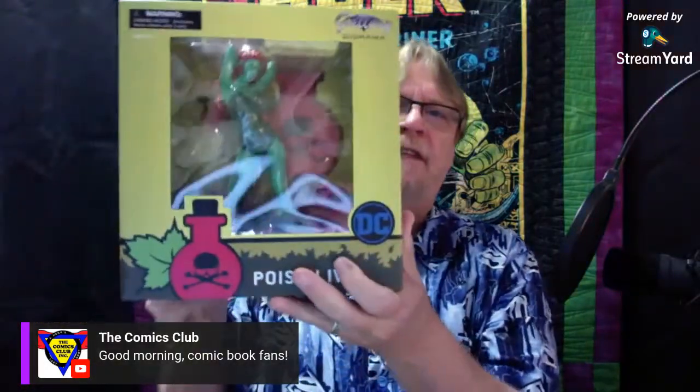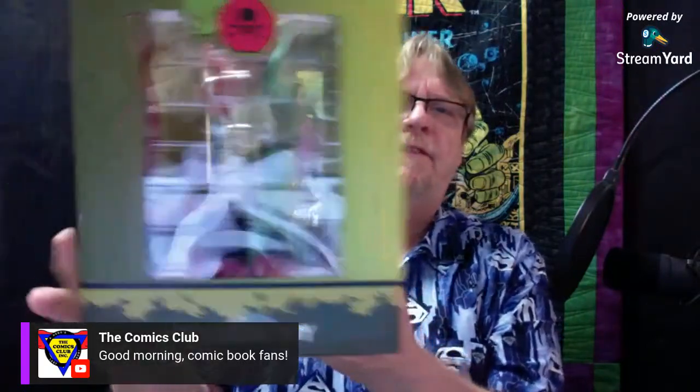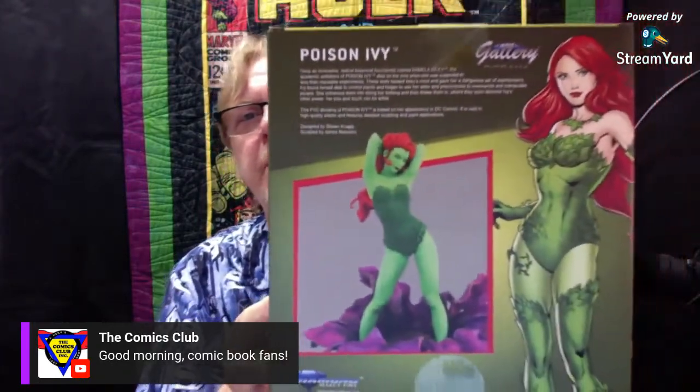So let's see what we have for this week. Let's start with the toys, because we got some cool stuff in. We got this amazing Poison Ivy statue. Look at that. I mean, I really like that. Poison Ivy is just a great character. So let's see the close up there. So that's a cool one.